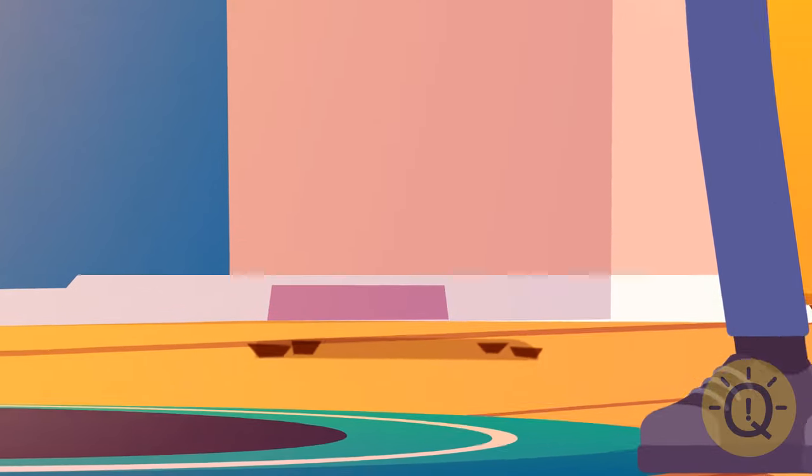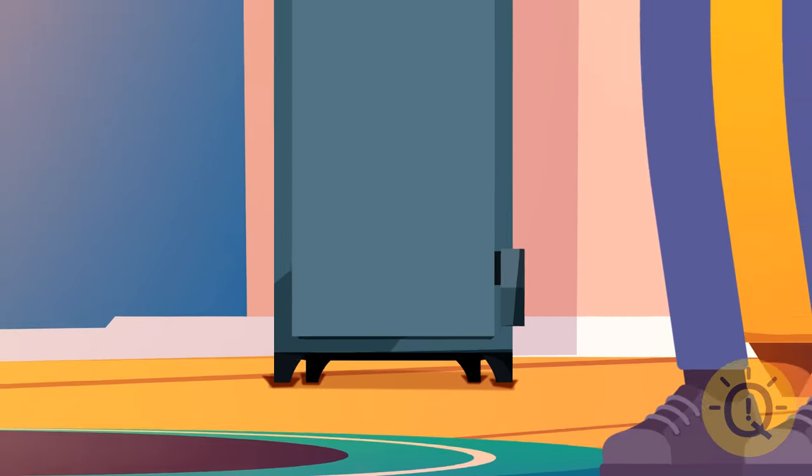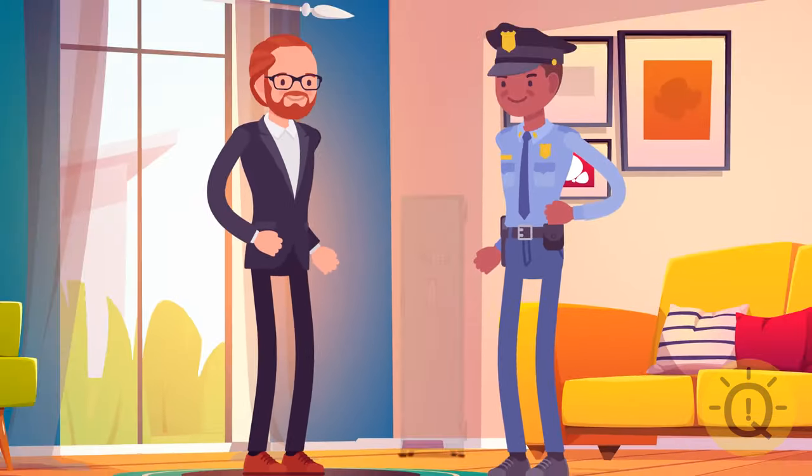Look, there's dents on the floor. Something really heavy was indeed standing there for a long time.